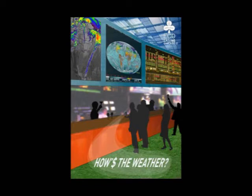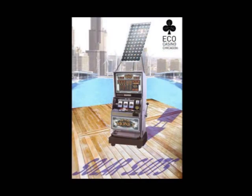We thought of things like, instead of betting on craps or something, maybe you could bet on the weather. Then I found out that people really do that. On the rooftop, you could have these solar-powered slot machines. And these were the series of postcards.